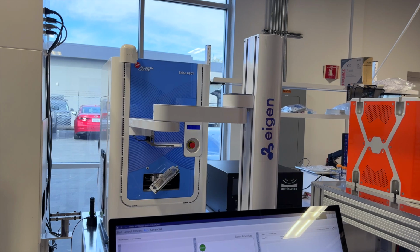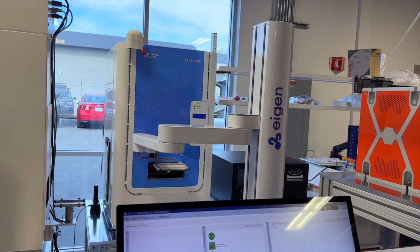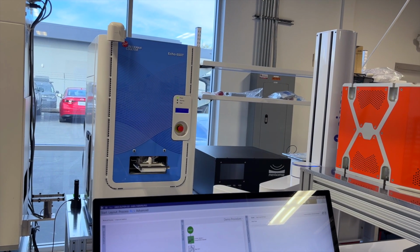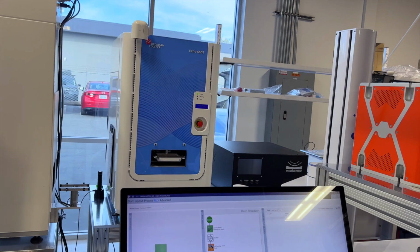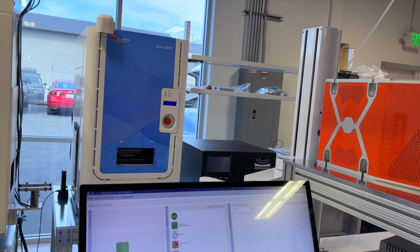So now it's placing that plate into the Echo. The Echo is a pretty awesome low volume liquid dispenser. It'll shoot 2.5 nanoliter droplets. And so that is our workhorse for compound addition. We're basically shooting nanoliter scale droplets of various compounds into the cancer cells.